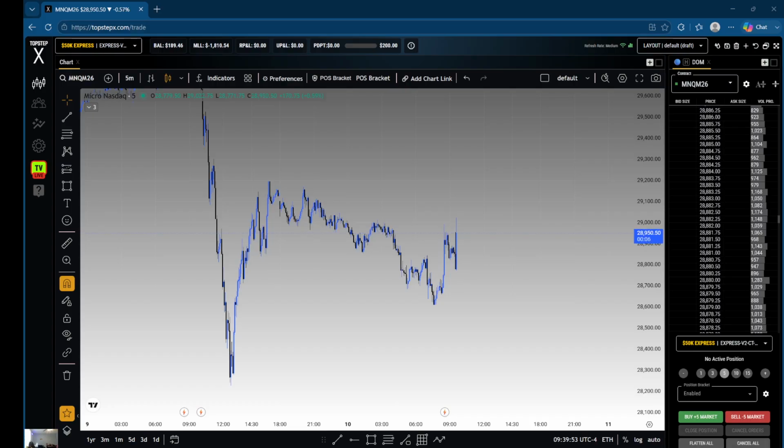So we had inflation data come out at 8:30 this morning, and the inflation data just tells us how expensive things are getting. And it comes out every month, and the Fed or the Federal Reserve, they use that information to make decisions on interest rates for the country, fiscal policy for the country. So it's super important.